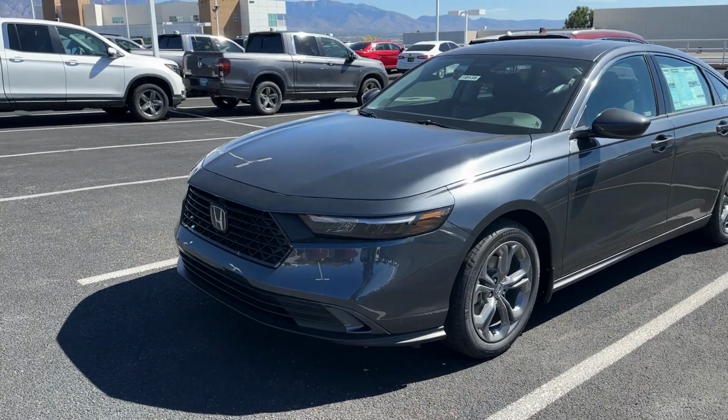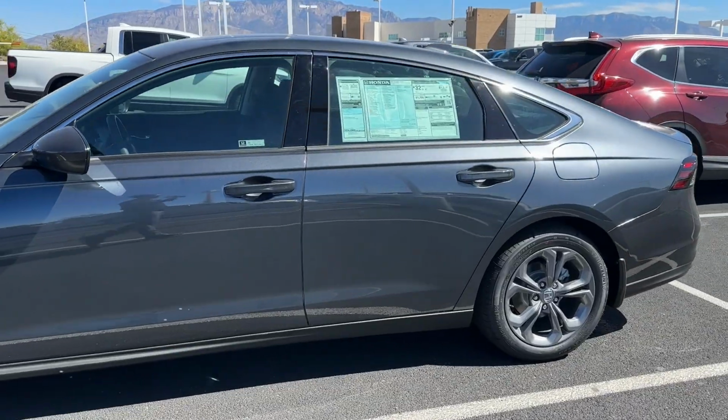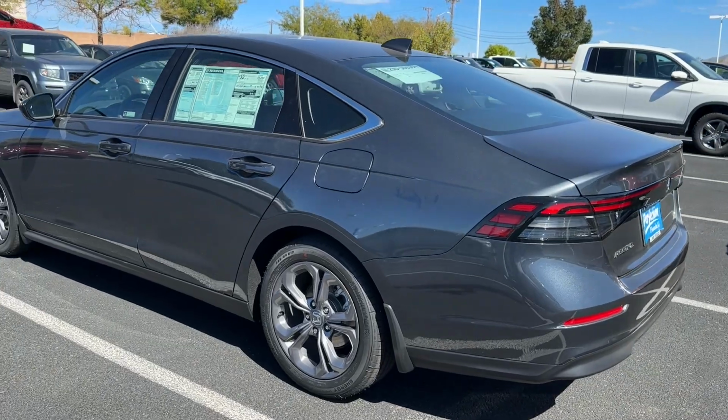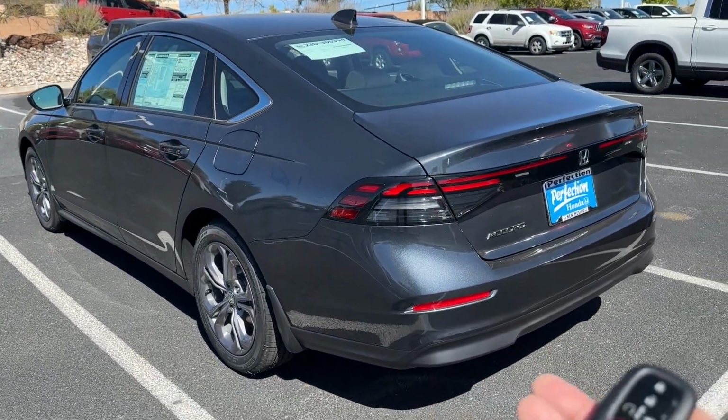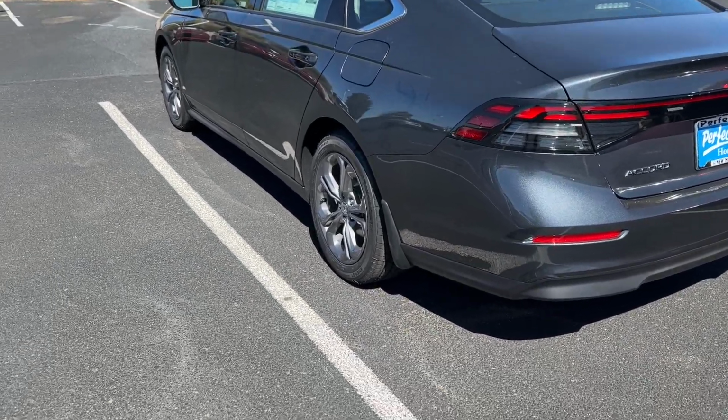It'll stay on for about 10 minutes, and your interior temperature will go up to 72 degrees. That way it's not too hot, not too cold, and you can use this in the summertime, or you can use this in the wintertime, or however you want. If you don't want to use the feature anymore, you just hold the circle, and it'll shut off.